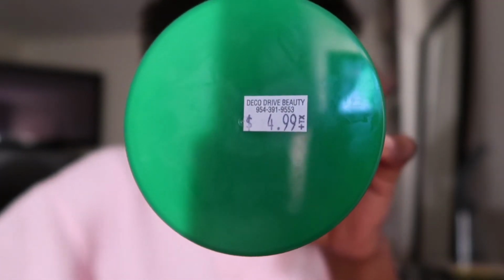And if my hair likes it, and if I like it, then I'm gonna always do it this way, because I am lazy and I don't have time to be wasting food because I don't have money like that. And let me show y'all how much this was at my local beauty supply hair store. $4.99 plus tax.